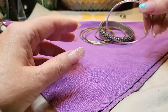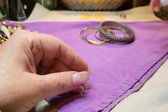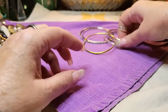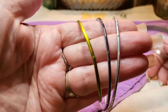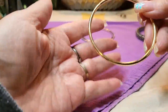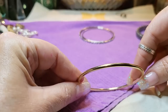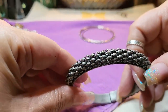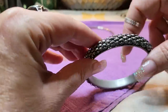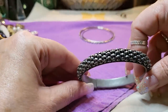Okay. And then we have an aluminum silver tone bracelet, and I think these two are also, these three are also aluminum. Okay, and then we have a gold tone bangle, very nice, and this one is a mesh, looks like pewter, doesn't it, but it's not, no.